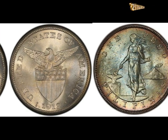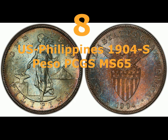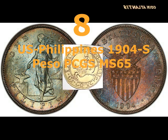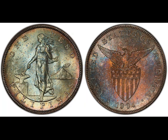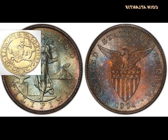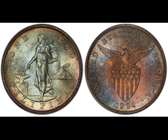8. U.S. Philippines 1904 S Peso PCGS MS-65. The 1904 peso minted in San Francisco is another that was plentiful at the time, but where survivors are rare. And finding a coin in gem condition is an extremely difficult task. This specimen is one of only 2 graded by the PCGS at this level or finer. The other coin is graded MS-65+.